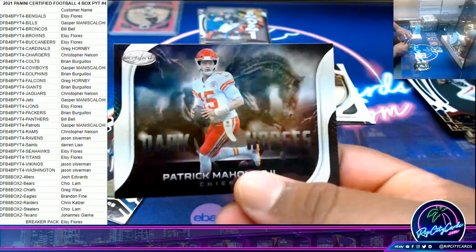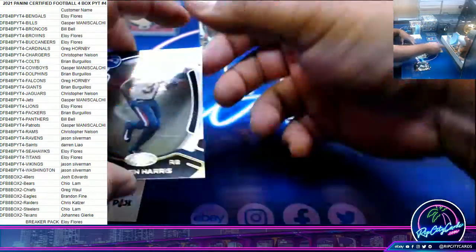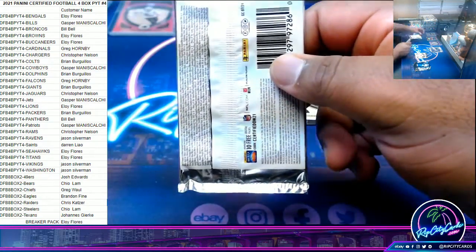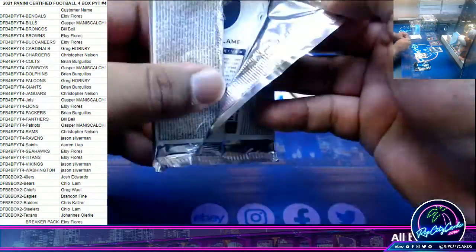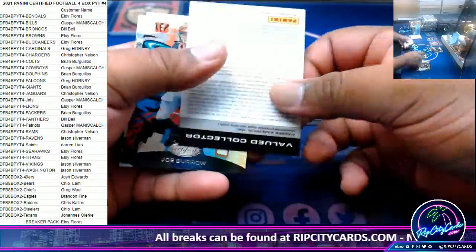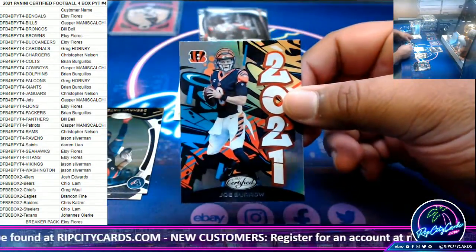Two autos and a relic per box. The Mahomes Dark Horse. So you should get, what, one more? Yeah, just leave that autograph. Big hits, no whammies, it's a redemption. All right, you know what? We're going to let that marinate.